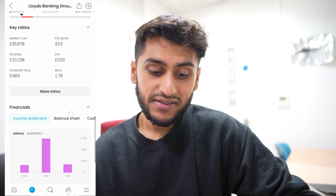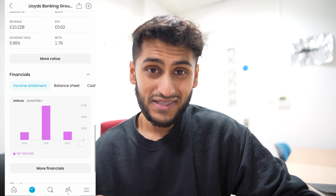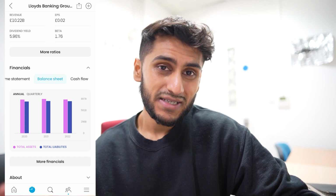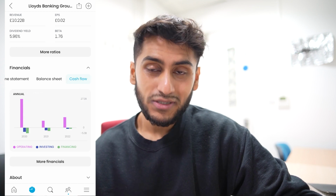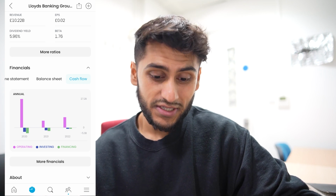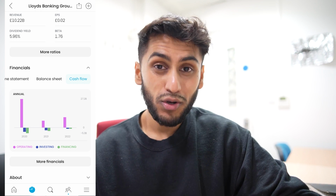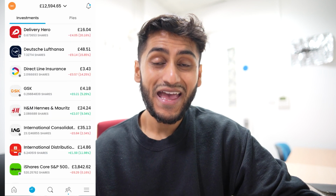They do pay a decent dividend yield of 5.96%, and as you can see net income has been significantly lower than the last few years. Balance sheets again look pretty similar to previous years, with a high amount of liabilities. Of course, being a banking company, that is quite expected. Cash flow again is a lot less in terms of operating income, and of course that is a lot due to the recession. You can see back in 2020 the operating cash flow was around £27 billion, and a whole lot less this year.